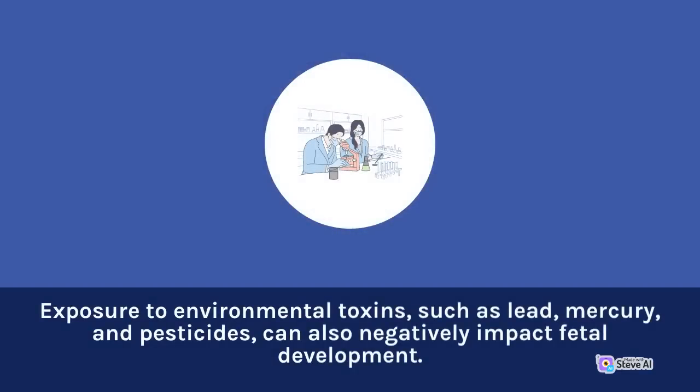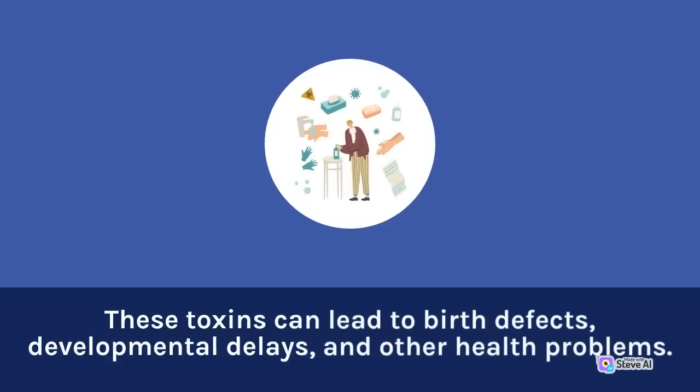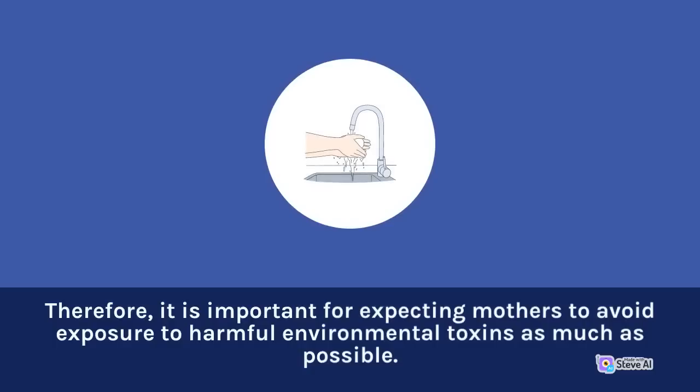Exposure to environmental toxins, such as lead, mercury, and pesticides, can also negatively impact fetal development. These toxins can lead to birth defects, developmental delays, and other health problems. Therefore, it is important for expecting mothers to avoid exposure to harmful environmental toxins as much as possible.